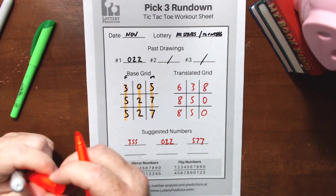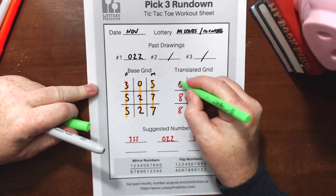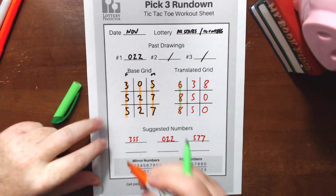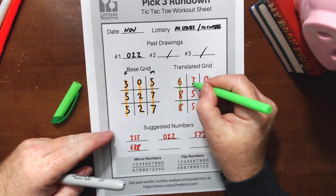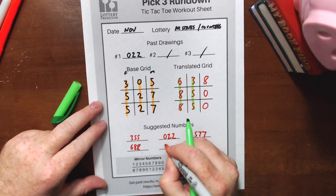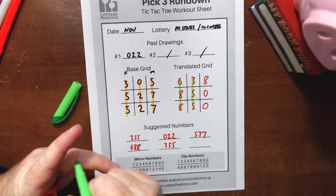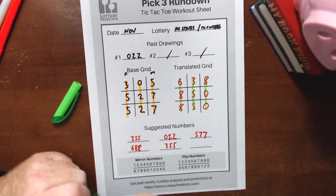And then on our flip grid, we're going to go ahead and play those same patterns again. So we get a 688. And we'll get a 355. And we'll go ahead and get an 800.